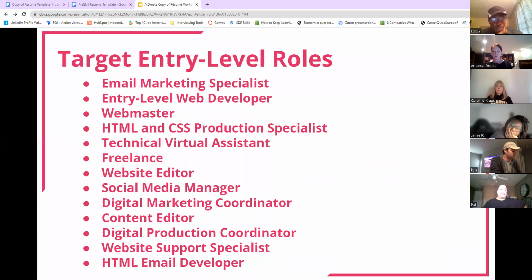Zach may have already shared with you some of the target entry-level roles for those newfound skills that you have. I will not read these all to you because I don't know about you, but my pet peeve is sitting through a presentation where someone reads the slides. Yes, yes, yes, no, or if you really like it, I can do that. No, I'm just kidding. But no, Caroline, I love it.